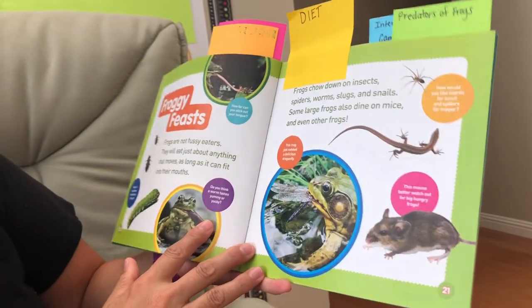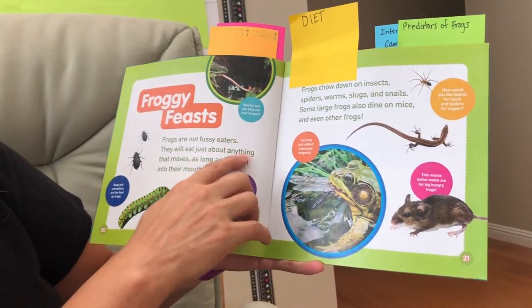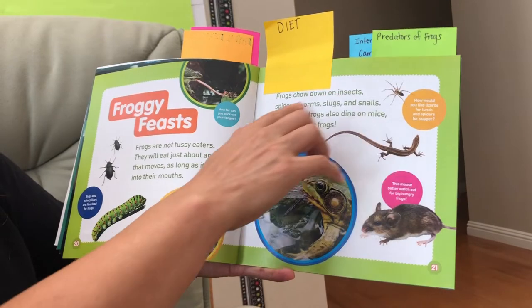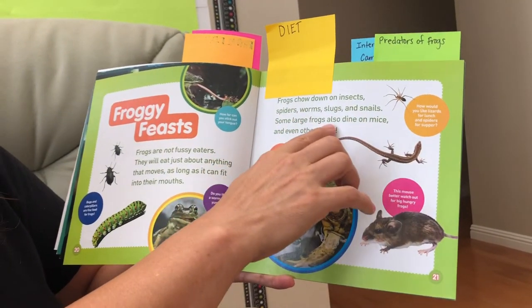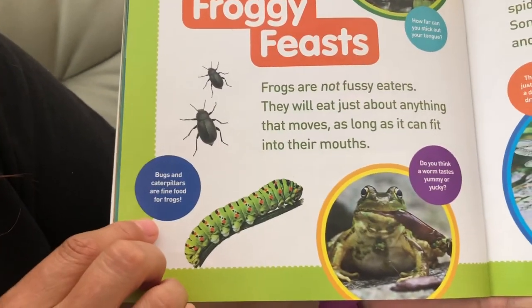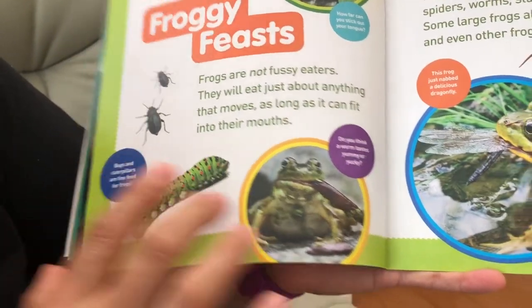Froggy feasts. Frogs are not fussy eaters. They will eat just about anything that moves as long as it can fit into their mouths. Frogs chow down on insects, spiders, worms, slugs, and snails. Some large frogs also dine on mice and even other frogs. Here are some of the insects that it eats. Bugs and caterpillars are fine food for frogs.